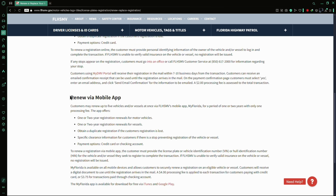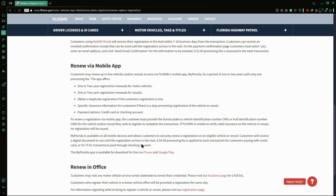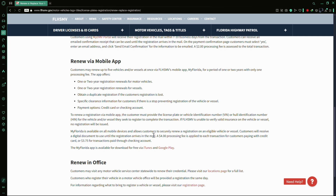To renew via the mobile app, download the official Florida MyDMV app. Log in with your credentials and follow the prompts to enter your vehicle information. Pay the renewal fee using a credit or debit card. Once completed, your new registration and decal will be mailed to you.